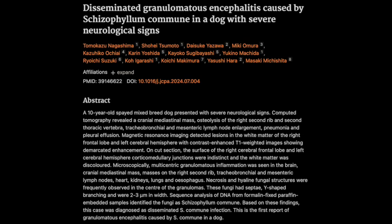What about brain infections, though? How common is it for S. commune to cause infections in the brain, especially in humans? Brain abscesses caused by S. commune are actually pretty uncommon in humans. So this dog's case is even more unusual. Yeah, it really is. It highlights the serious nature of this fungal infection. To understand the full significance of this case, though, it's helpful to look at what we know about other animal infections. Okay, let's do that.